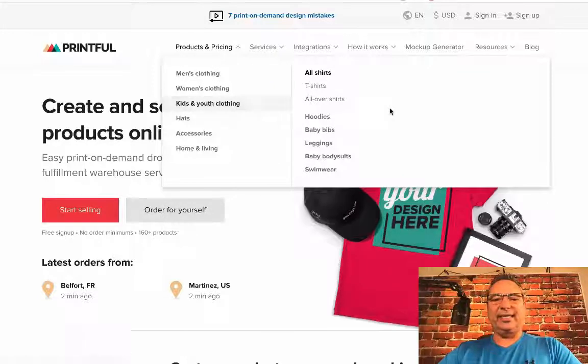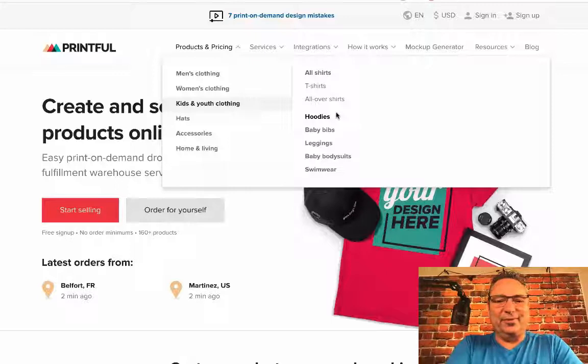Over here on kids, they got the hoodies, they got the t-shirts, leggings, all these different things, baby bodysuits, swimwear. And people love to dress up their kids in their own ideas. So if they're into animal rescue, they may put something on the baby that says that too. So don't write it off that you don't want to sell kids stuff, because parents dress their kids. The kids don't decide on what kind of clothes they're going to wear.